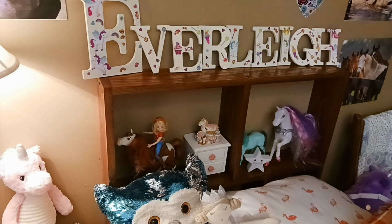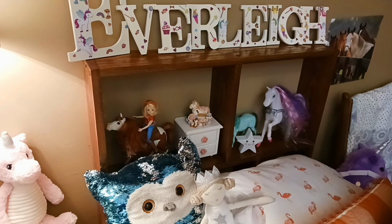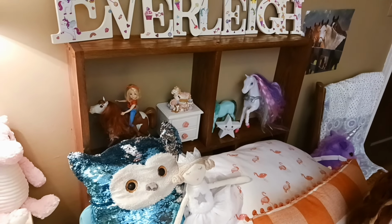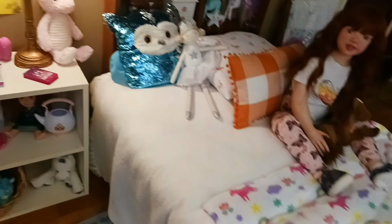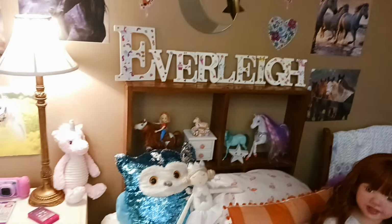And so, one thing I didn't tell you yet about the bookcase. The bookcase headboard was made by her papa, who passed away in 2019. So it is very, very special to us, and we love it a whole lot. And I was so happy that it was a perfect fit for Everleigh's new half bed that she has. So I love how it turned out.